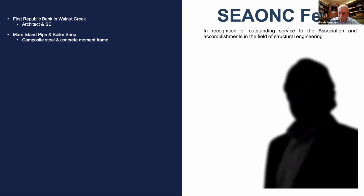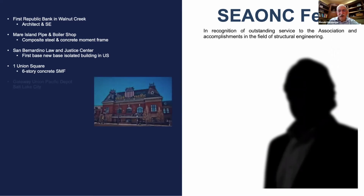At Reed and Terex, he designed a number of highly unusual structures. One of these was the Mare Island Pipe and Boiler Shop, a composite steel and concrete moment frame. He got to play structural engineer on a very famous building, the San Bernardino Law and Justice Center, the first base isolated new building in the United States. He designed a 6-story concrete special moment resisting frame. You don't find many of those in California.